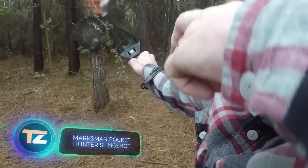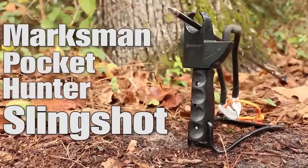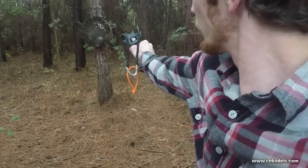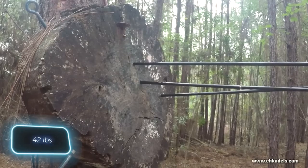This is a patented pocket-size hunting slingshot. Sounds fantastic, right? Especially when it claims to possess a revolutionary design. And even though it costs $40, this slingshot packs a punch with an arrow speed of 35 meters per second and a pull weight of 19 kilograms.